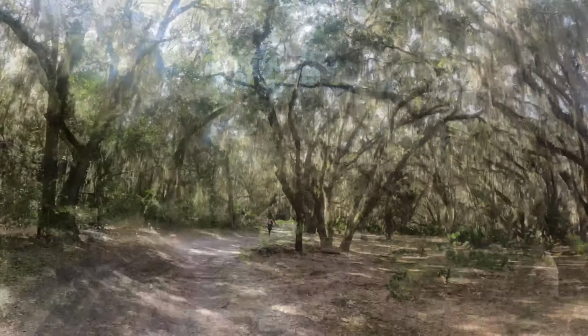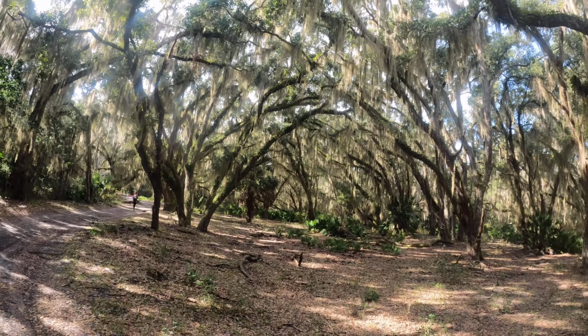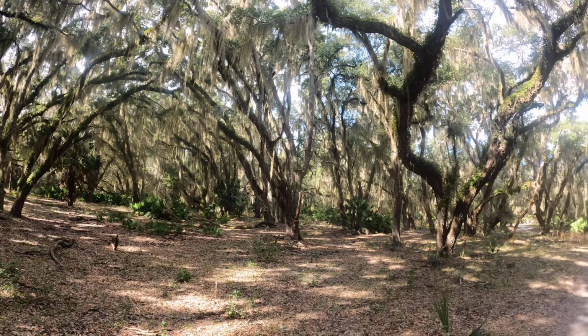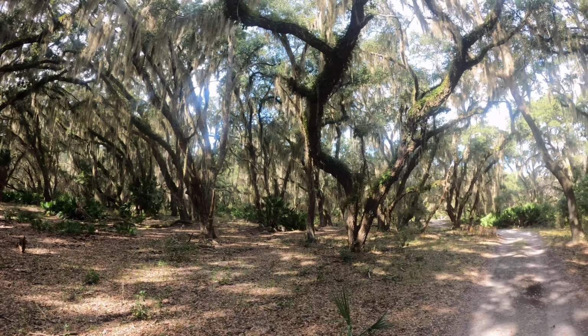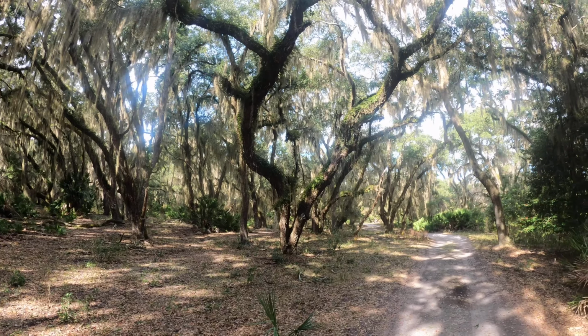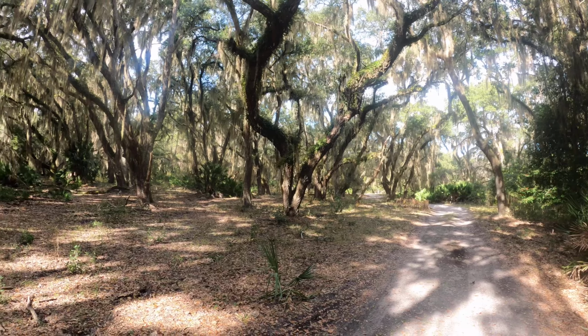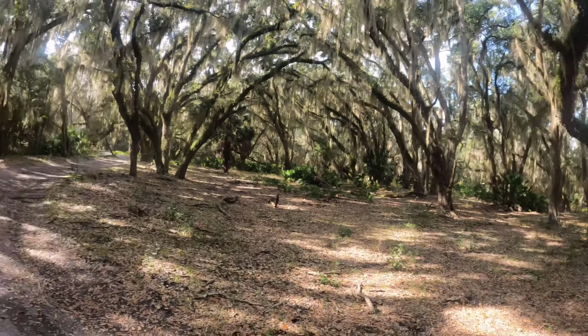This is definitely the most beautiful section of trees that we have seen. There's so much moss. The trees are just growing together, making like a bridge. Absolutely gorgeous. This is Northcutt Road. Definitely check this out. All right, guys, let's keep hiking.